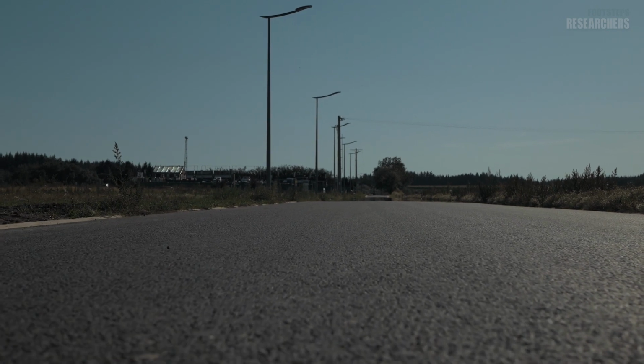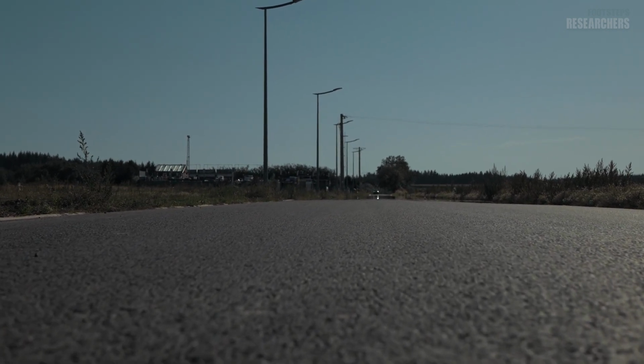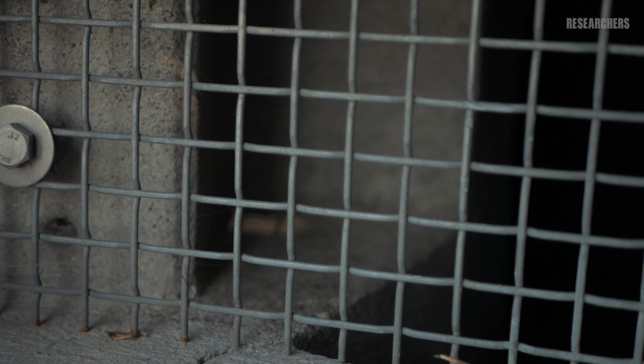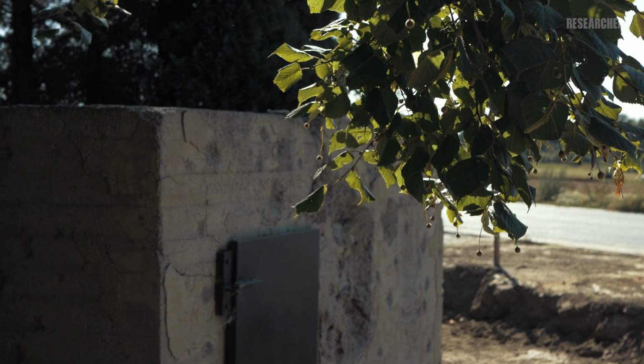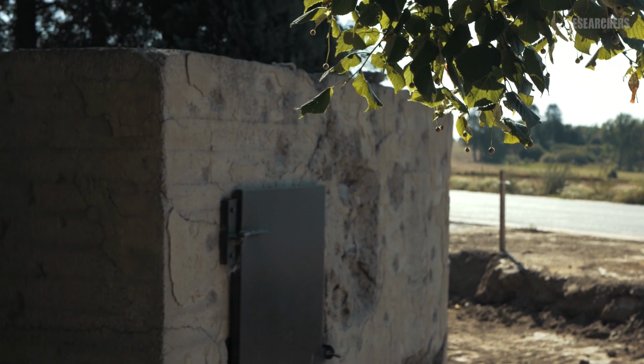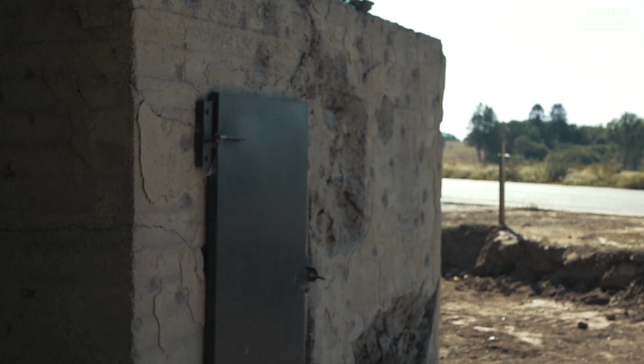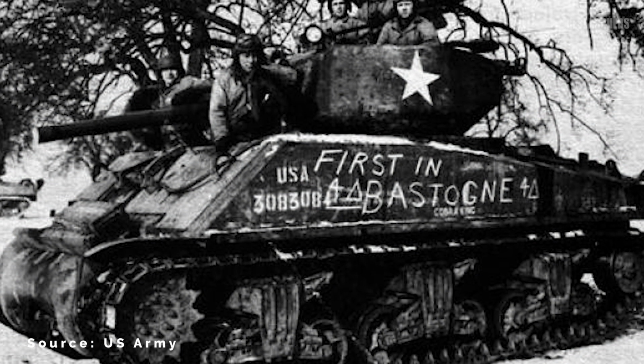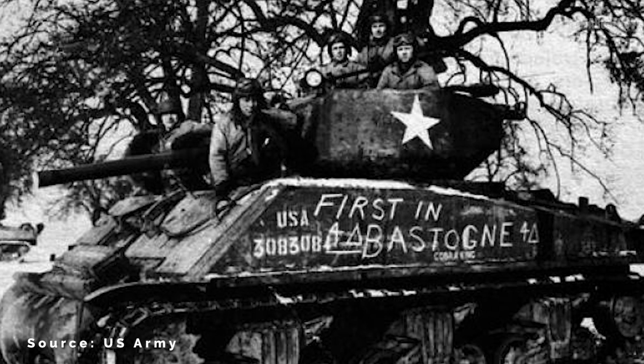Basically, C Company of the 37th Tank Battalion of the 4th Armored Division spearheaded through the lines on that afternoon. It was a small column led by Lieutenant Boggess, who came down the road from the town of Assenois and drove on the road to Bastogne. He came across a pillbox and spotted a group of airborne engineers attacking it. He supported them and made contact with them.